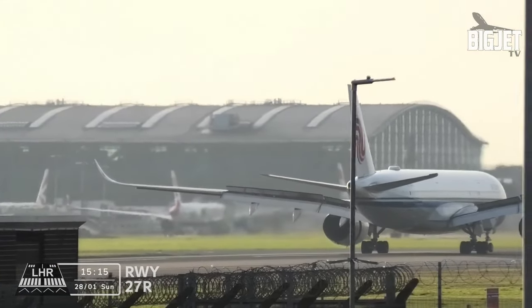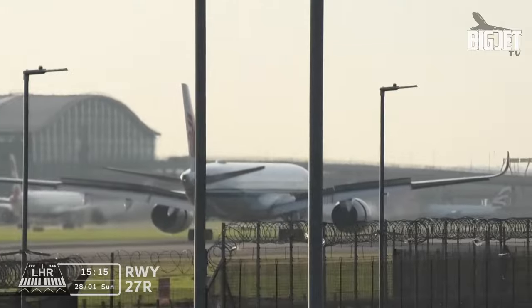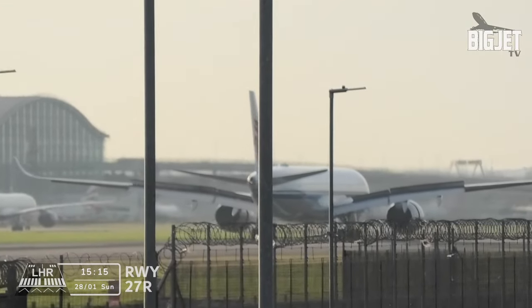Awesome, man, awesome, still going. That's a lot of reverser for a 350, man, for a big piece of carbon.